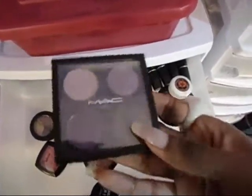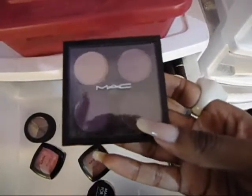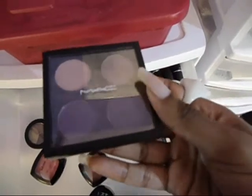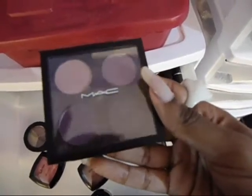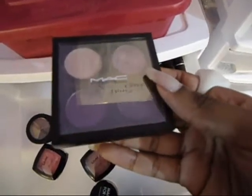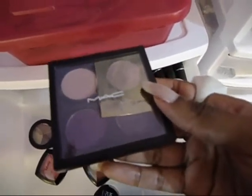This is a MAC Quad. I pretty much never wear it, ever. I just don't like it. I love purple tones on my eyes, but I just don't like MAC eyeshadows. They just don't do it for me.